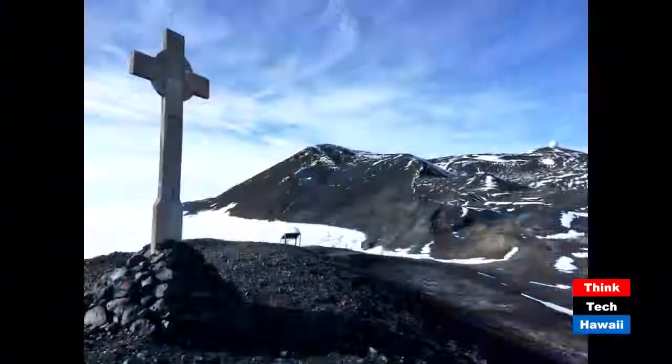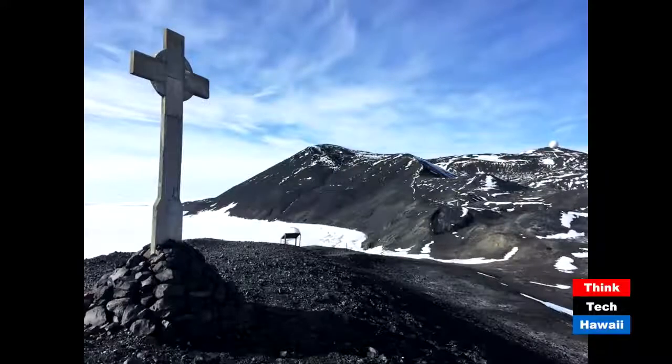But yeah. And I believe there's one more slide. Let's take a look at this. And this looks quite mountainous. Yeah, it's quite beautiful up there. That is actually an image of Hut Point Cross, and then you can see McMurdo Sound in the background.